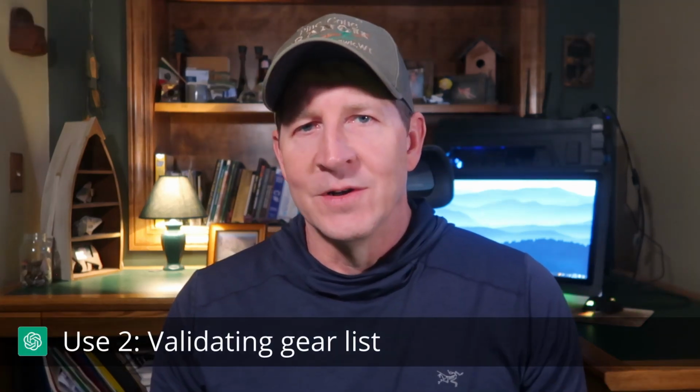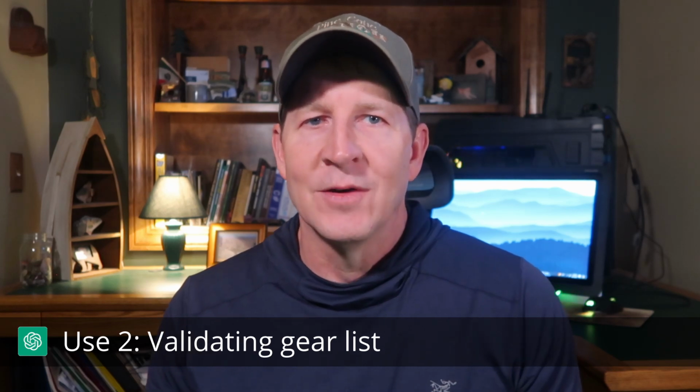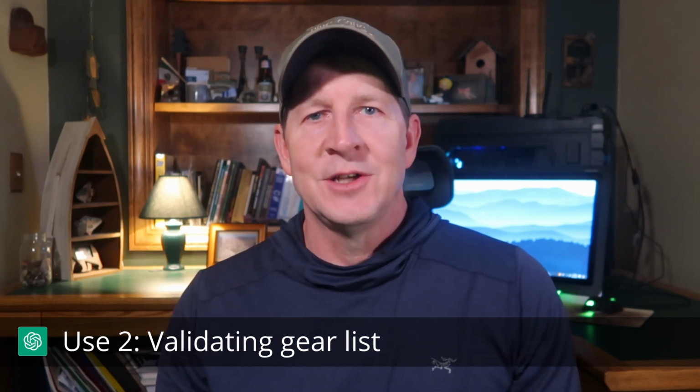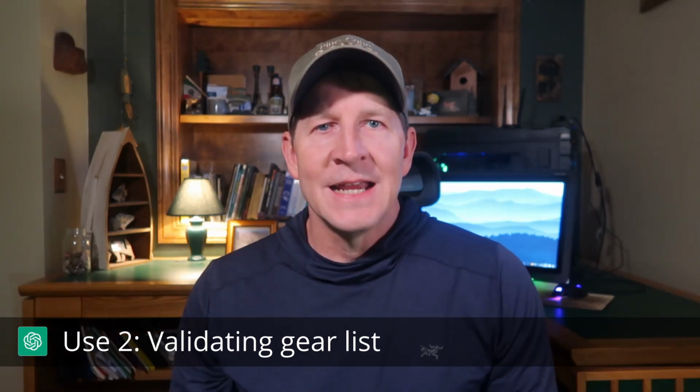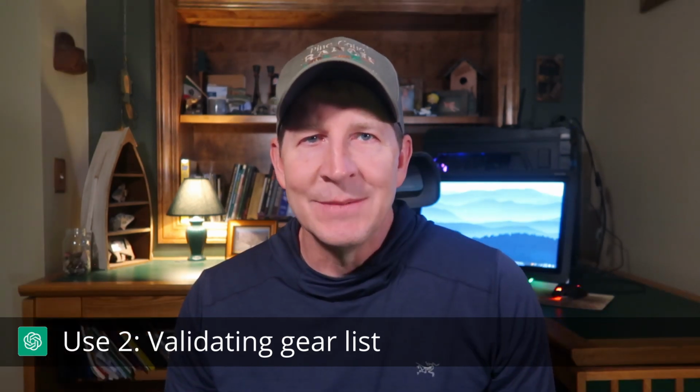Another big part of the trip planning process is figuring out your gear list. This is especially challenging for newer hikers who are worried that they might be leaving something out. Let's ask ChatGPT about my sleep system, but we'll intentionally leave out a pillow to see if it can figure it out. Here's the prompt.